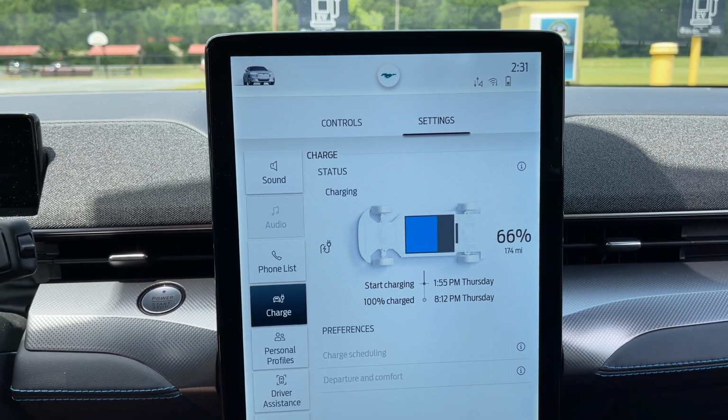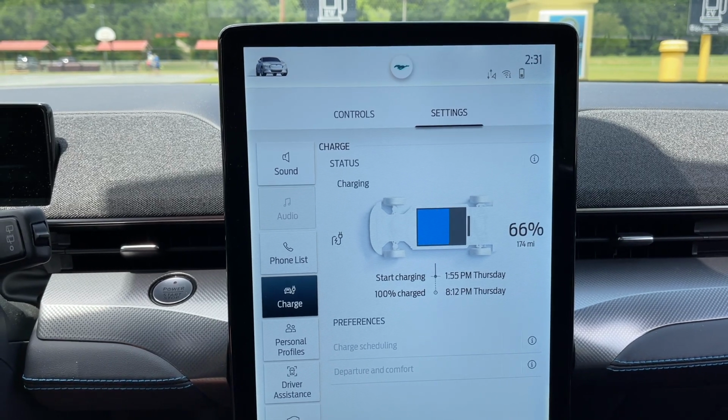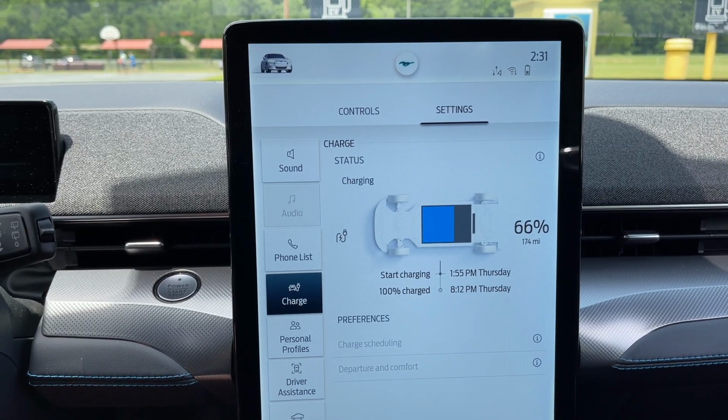Yeah, I'm kind of not thinking this is going to work very well, trying to travel on level 2. I'm going to stick it out just a little longer.